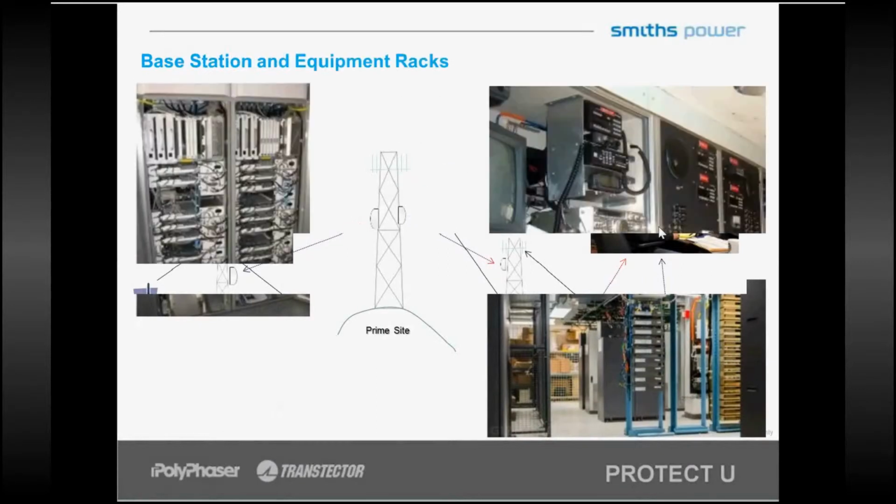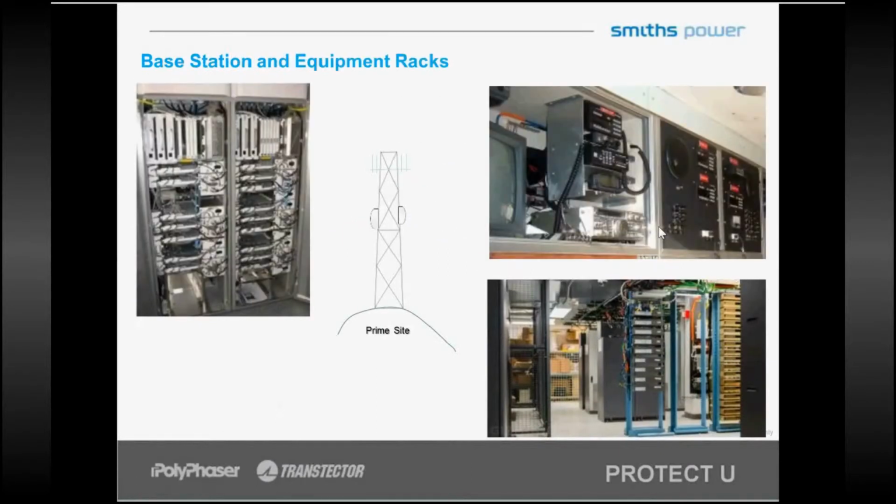So at a primary site, what does the hardware look like? What is this thing we call LMR? Well, it's radios. It's racks of radio power amplifiers. And you'll see smaller base stations, which look like your old CB ham radio. That's what the stuff looks like. It is power supplies, channel equipment, microwave radios and all the filters.